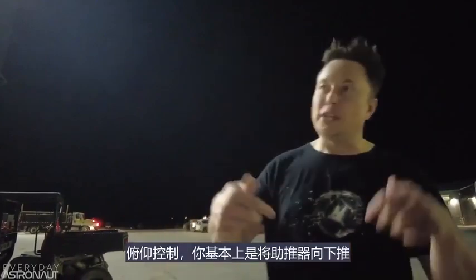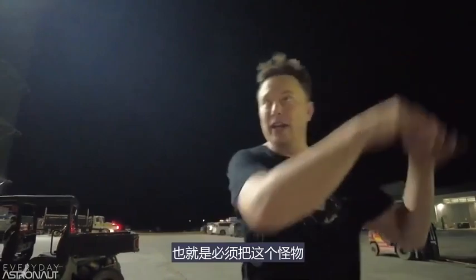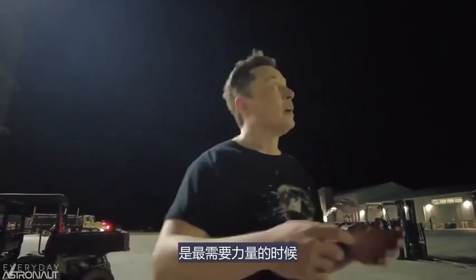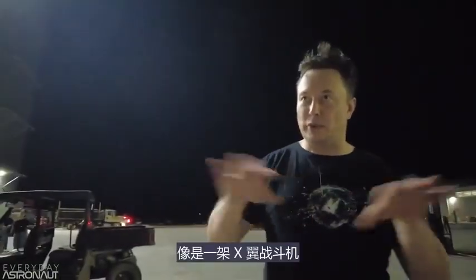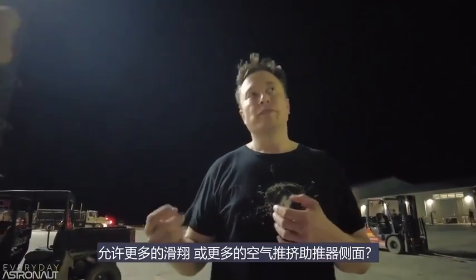But for pitch, you've got to basically push the booster down. So you're going to push this monster thing into the wind, and it doesn't want to go there. So the amount of pitch force you need is where you need the most force. Having the two pairs of fins closer together, more like an X-wing fighter, allows them to contribute more in pitch, which then allows more glide, or more of the airframe hitting the sides of the booster.